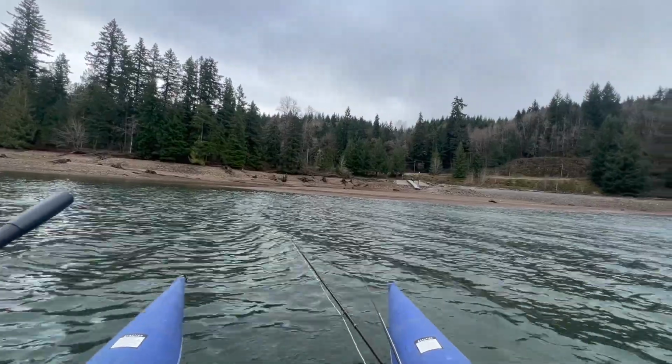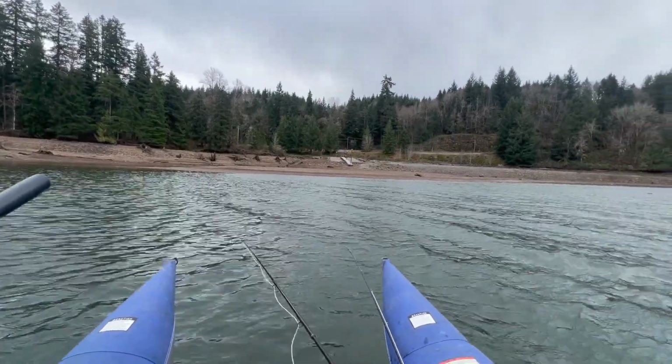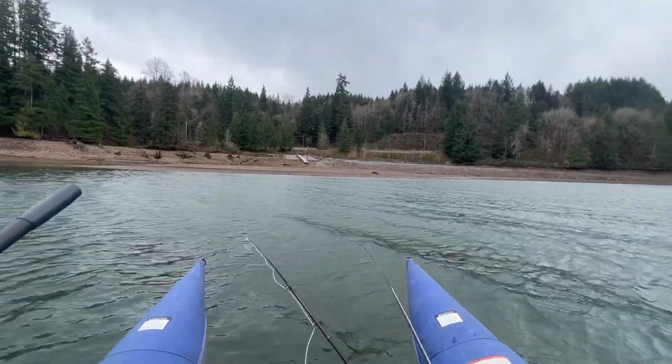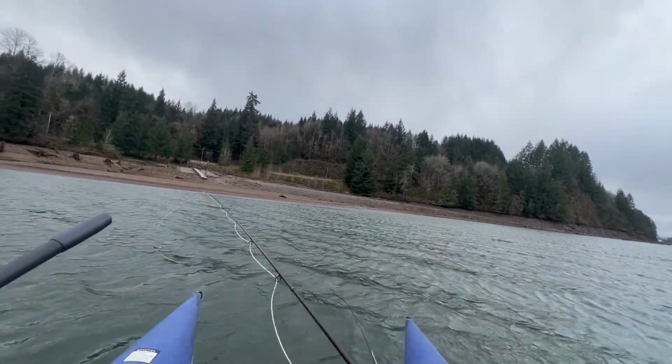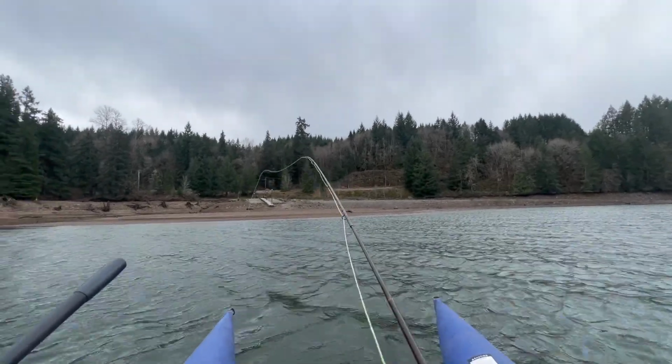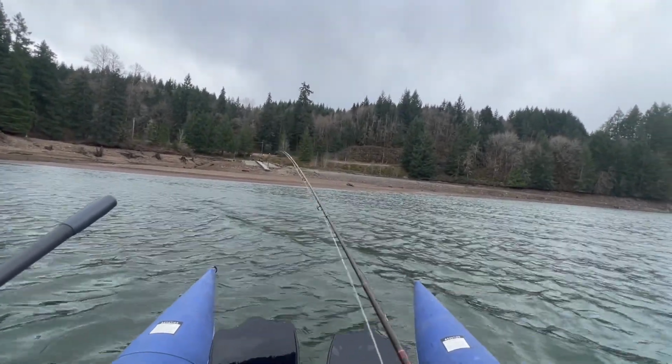But yeah, the storm is here. It's starting to rain pretty good. The wind is starting to hit. Might have to pull out shore here for a little bit. Yeah, it's getting pretty bad. All right, reel them up. You gotta think about safety when you're out here by yourself.